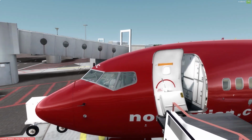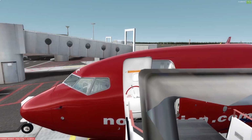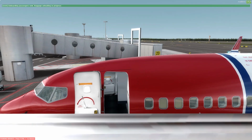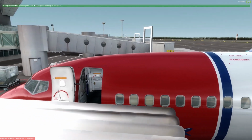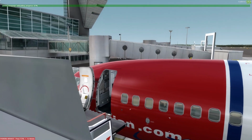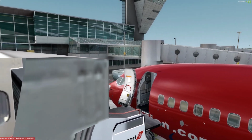But I'll leave you with this scene of the Norwegian and me cutting through the gate as if it's jelly, and some of the scenery around. This is obviously Mega Airport Helsinki. It's an Aerosoft product, as I've stated about 20 times, and it's fantastic. Just look at it. Nice glass and all that sort of stuff.